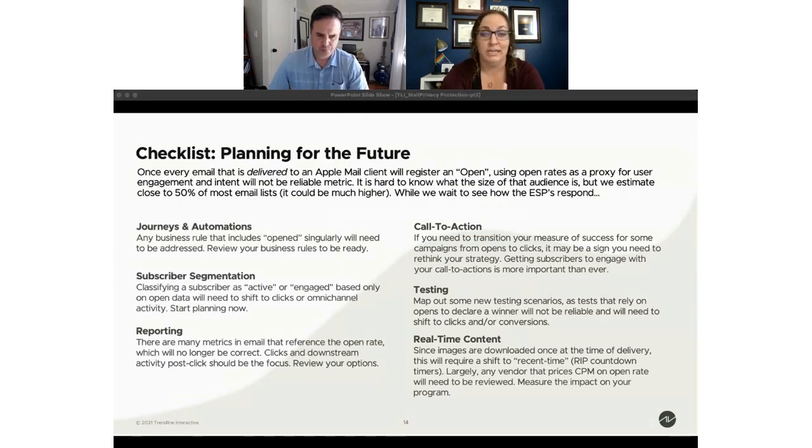We're not saying change all of them. I think there is a portion where if you have an automation that's looking at, did they open, no, and then resending an email, in that case, you're going to have fewer resends because you're going to be counting more opens that might not have actually happened.